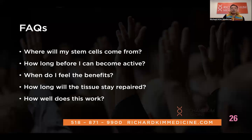And then, of course, how well does this work? So in the majority of our patients, we are seeing significant amounts of pain reduction and improvement. But again, everybody's a little bit different. Whether or not you've had surgery matters. What your activity and functional level is matters. So these are all things that we like to learn about you and be able to understand for you through our consultation process.